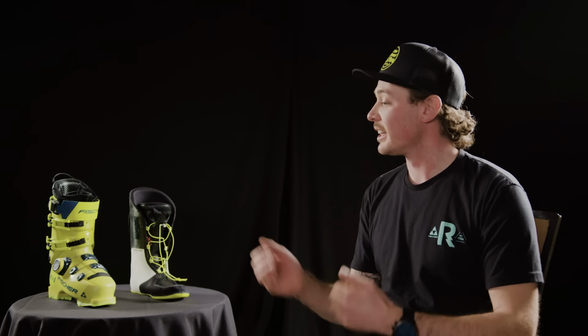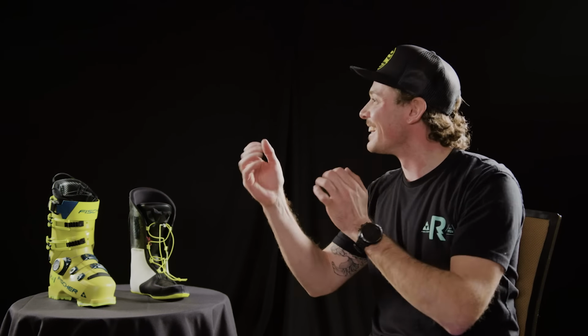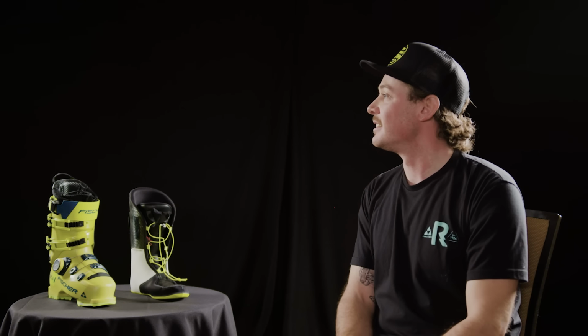Yeah, I think it gives us and a boot fitter another lever to pull in the boot selection process. It requires understanding these changes, that the fit will change a little bit depending on which plastic is selected. But I think for the core scene out there, this is something that makes it easier and helps skiers get the best product possible for their needs.